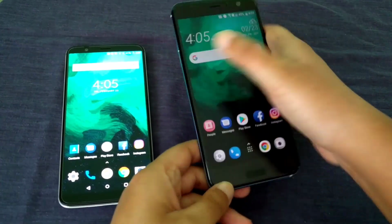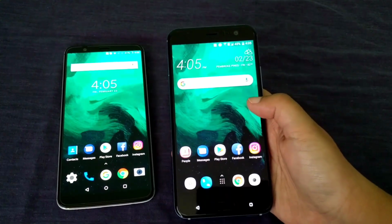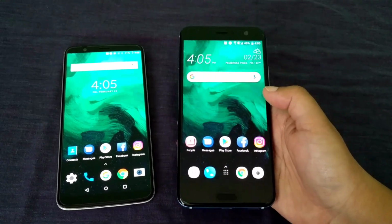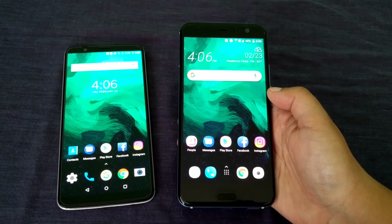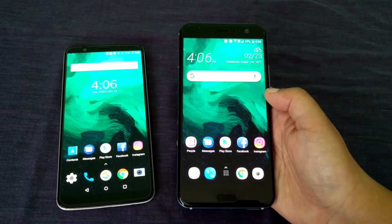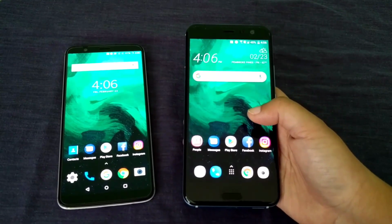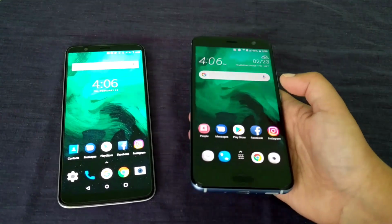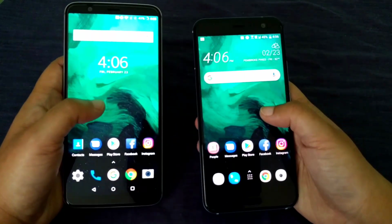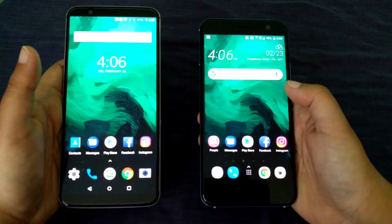The U11 will go for around $649. And HTC is good about putting on sales. I got my phone for $599. And I know either it was just last week or maybe 2 weeks ago, they actually had it for $100 off. So they were selling it for $549. So both of them way undercut other flagship phones. And both of them are amazing values for what you get.